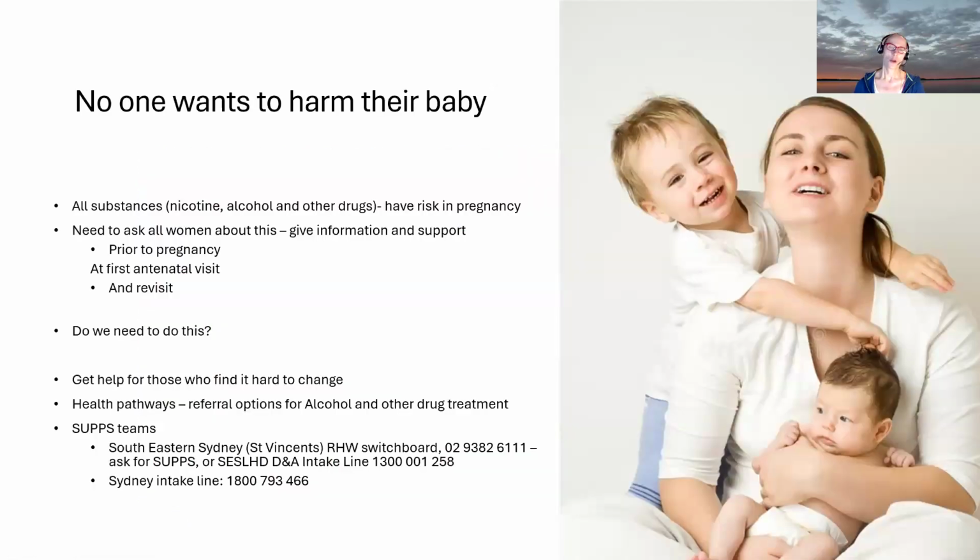Now, look, first up, nobody wants to harm their baby. Unfortunately, all substances, including nicotine, alcohol, and other drugs, have risk in pregnancy. And it's something that we need to think about, asking all women about this. And I would flag also women of childbearing age, really as part of the conversations that we have, whether it's about contraception or checkups, women's health, really just flagging that while they might not be thinking about pregnancy now, it's important that they think about the impact of substances on a pregnancy. And these impacts can happen very early. And when we think of something like FASD, those effects can happen before the woman even knows they're pregnant.